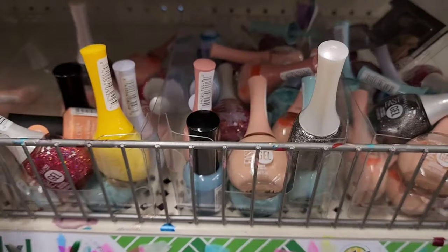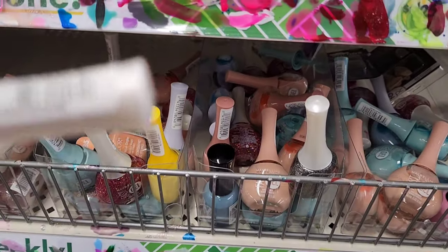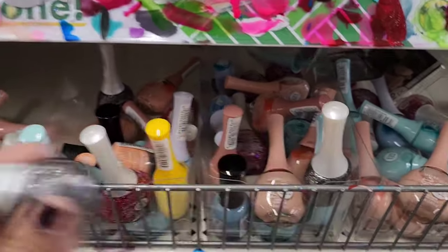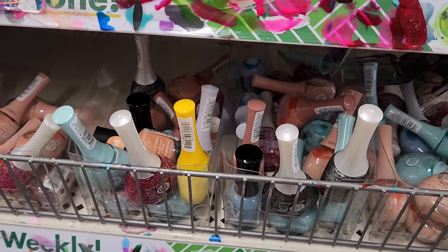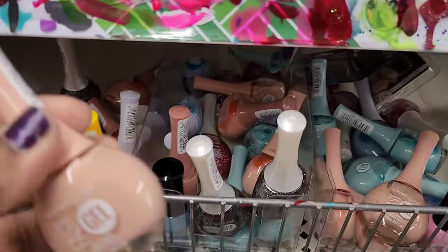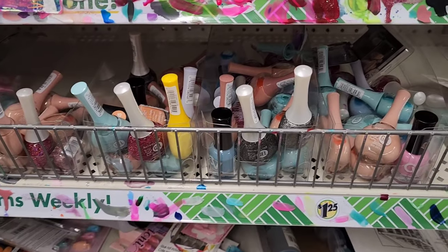Melon mint. Wow, these are really, really gorgeous. I'm loving the colors on them. Love, love, love. And this one is silver sparkle. Silver sparkler. And what is this one? This one is, can't even see some of the colors in them. But those are what they have, and those are by Maybelline.